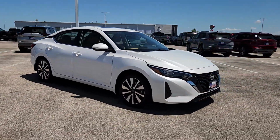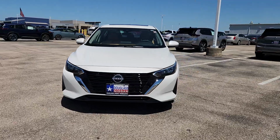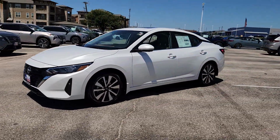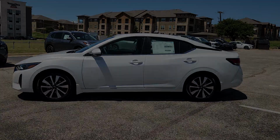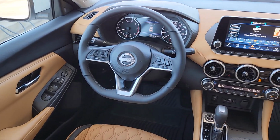These are just some of the great options this vehicle comes with: Apple CarPlay and/or Android Auto, keyless entry, moonroof, remote engine start, satellite radio, premium sound system, heated mirrors, blind spot monitor, alarm, electronic stability control.